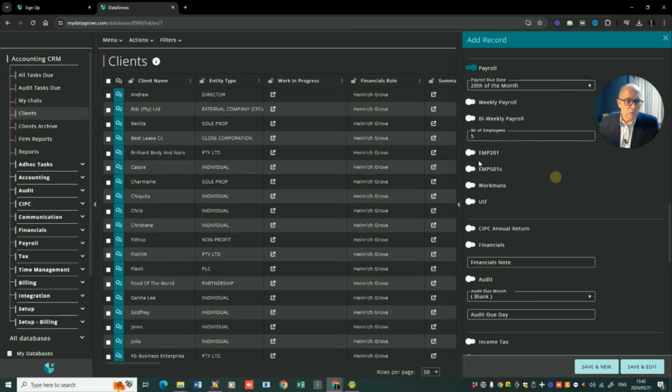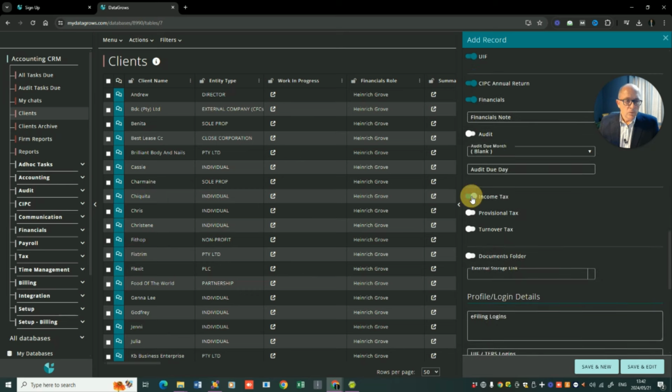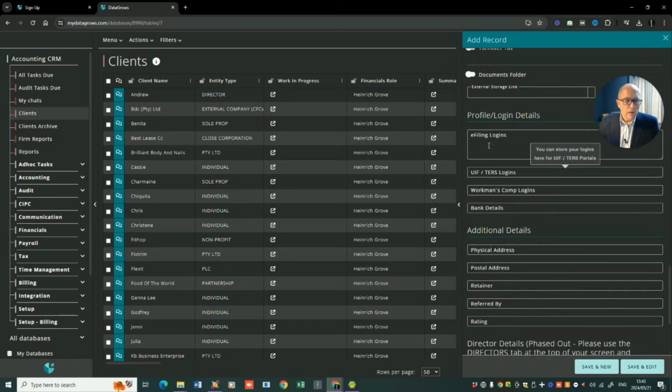If you've got 5 people, you can say doing the EMP201s, EMP501s, workman's compensation, UIF, the CIPC returns, the financials. You can see, if you work with audits, you can activate that functionality as well. Obviously, it's registered for income tax, provisional tax. If they qualify for turnover tax, you would put that in over there. You can actually put an external storage link as well, where you can upload certain documents. And this is quite nice. So here's a page where you can save the person's e-filing login details and UIF and workman's compensation, bank details, additional details.